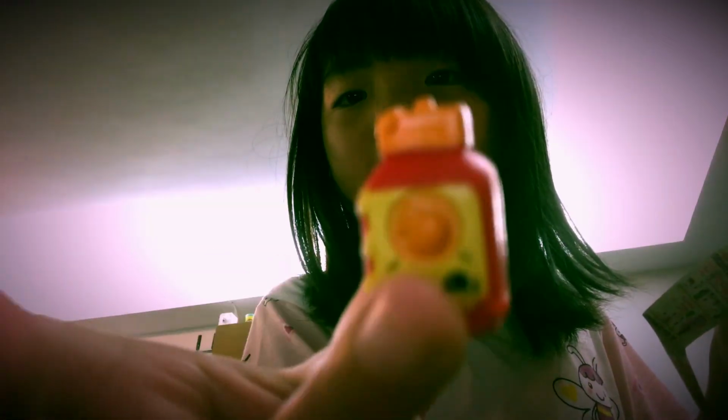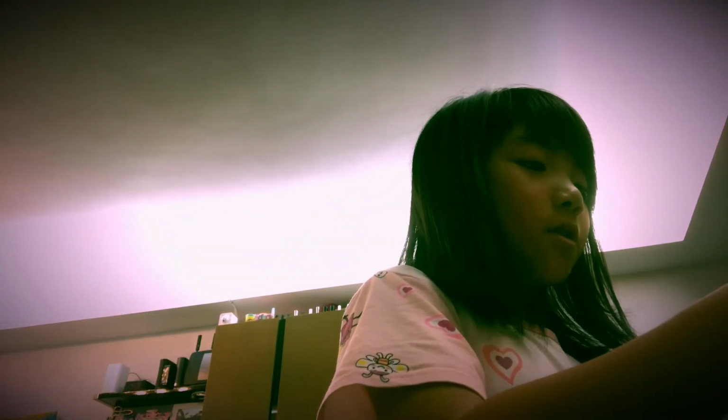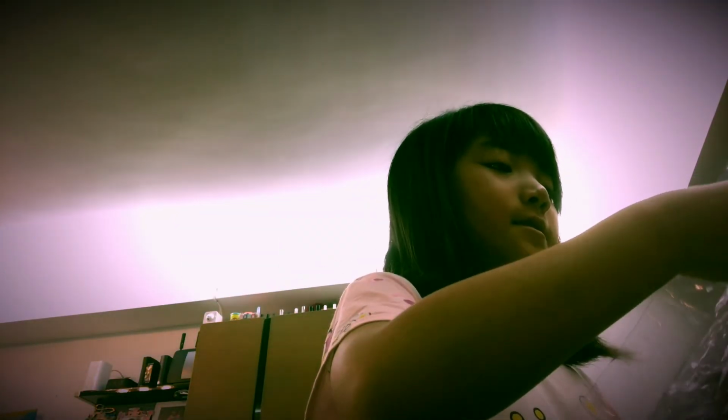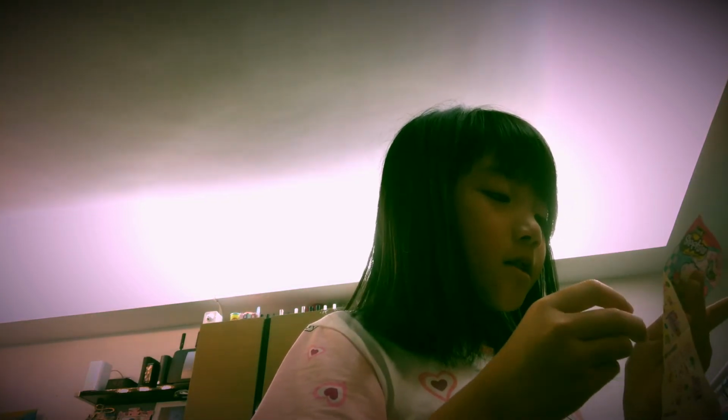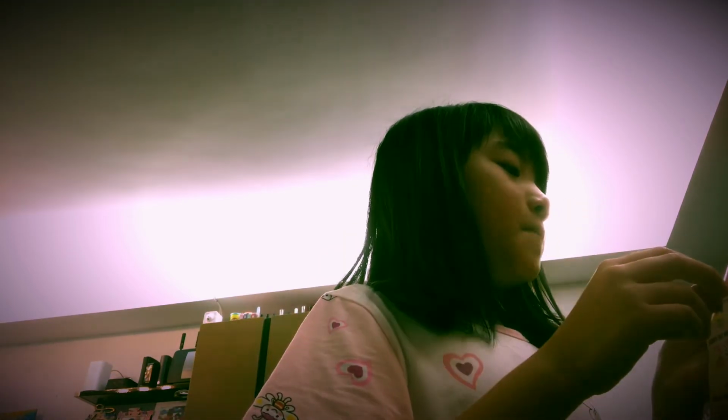Runny Honey. Her name is Runny Honey. Okay. There's three more left. Her name is Shelly Egg. Her name is Button Mushroom. Button Marshmallow. Her name is Button Marshmallow. There's one more left.